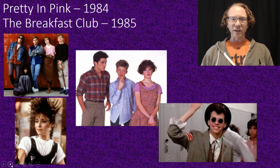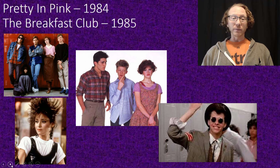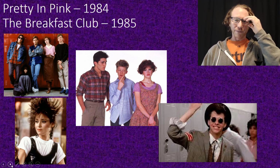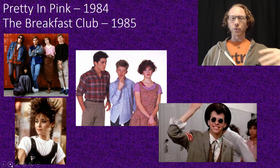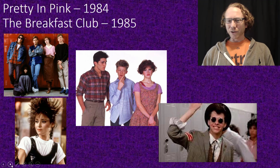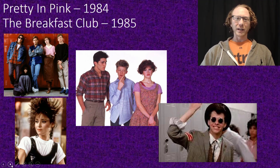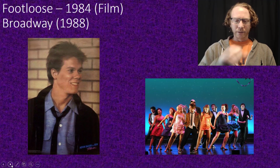In the 1980s, you had a group called the Brat Pack, which was very popular in movies. They made several films, but the two most popular as they were teenagers were Pretty in Pink and The Breakfast Club. There are others, but this is a more common look of what most people would wear to school when they were in high school.